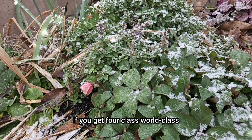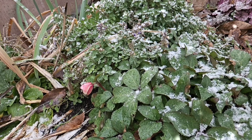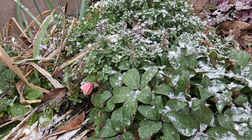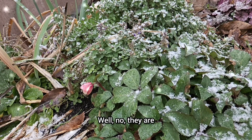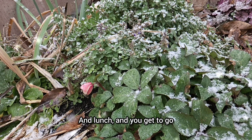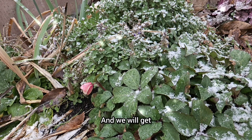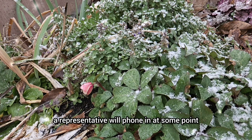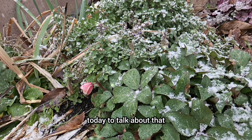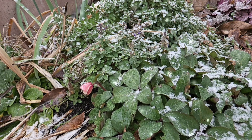Yep. You get 4 world class speakers, and lunch, and you get to go and see all these booths and shows. And the Garden Club is going to phone in, a representative will phone in at some point today to talk about that, because it really sounds like a lot of fun for sure. Yeah, it's going to be a good one.